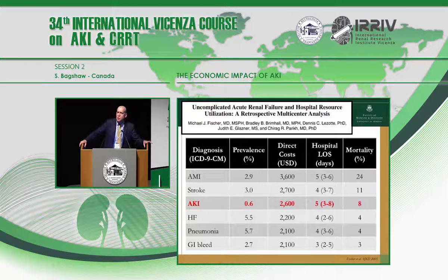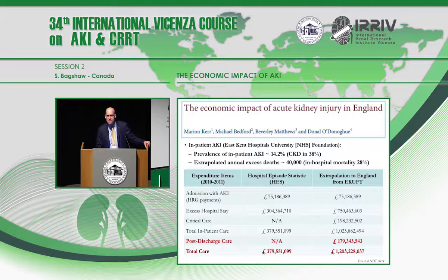How does acute kidney injury rank relative to other acute diseases that cause people to be hospitalized? This is a study that's a little bit older now using administrative claims data, but it basically shows that AKI is sandwiched right there between stroke and heart failure in terms of its direct cost of hospitalization, at least in the US healthcare system. That's fairly impressive. Of course, England has done a lot to really evaluate the impact of acute kidney injury on healthcare and health resource utilization. And this is a nice, broad health economic study looking at the attributable costs of acute kidney injury in East Kent hospitals and then extrapolated for all of England.